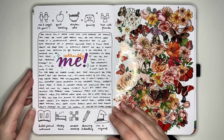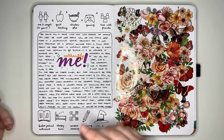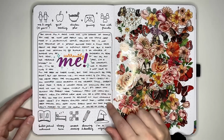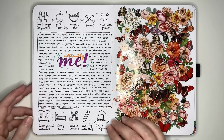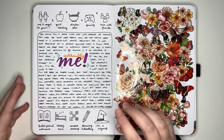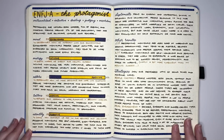You could set this one up to be a bit more doodly or pictorial, so drawing out some little icons to describe what you're into. Or you could just set it up as a journaling space. You could of course also put in photographs of you from that time to really make it an about you memory keeping page.